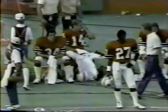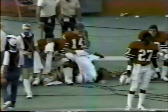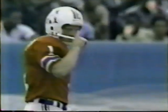Steve Grogan on the phone, talking to offensive coordinator Lou Erber upstairs, undoubtedly. Either that or E.T., one or the other. Now, Miami not expecting an onside kick here. And they were right.